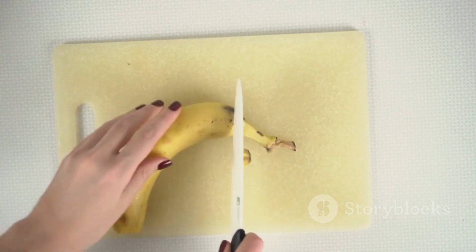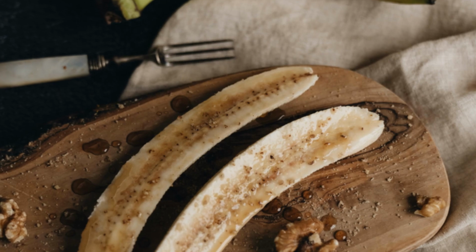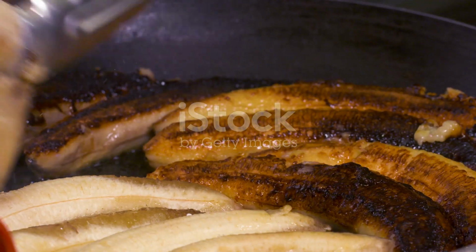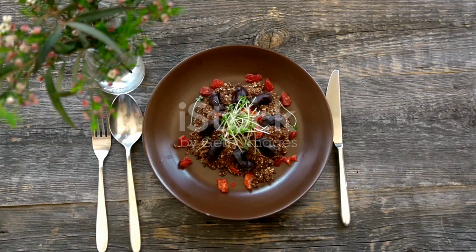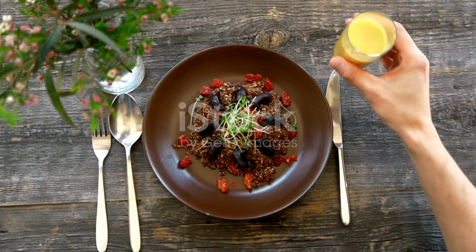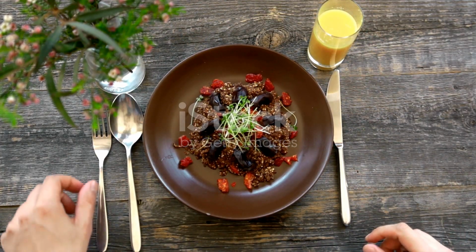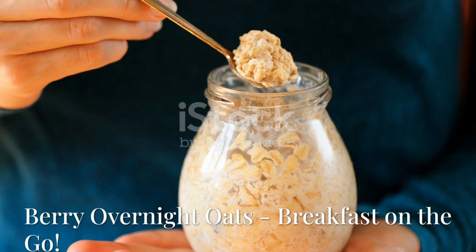Now here's where the magic happens. Slice up a ripe banana. None of those green, hard things. Add them to the oats while they're still cooking. The heat will release the natural sweetness of the banana and infuse it into the oatmeal. Finish it off with a drizzle of honey, a sprinkle of cinnamon, and if you're feeling adventurous, a few chopped walnuts. There you have it. A classic banana oatmeal that's anything but boring.